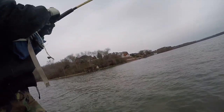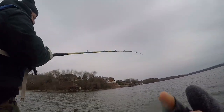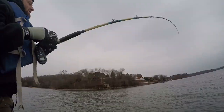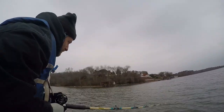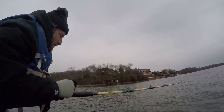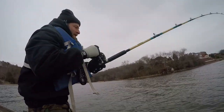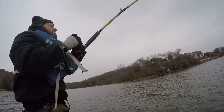Oh, that's his son. That's his son. What? Oh, man. Good job, Sam. Get her done. Oh, yeah, that's his son. This might be the biggest one in the last 5 minutes. If I just stay dedicated and disciplined, I'm going to get him in the boat. That's right. Work that fish. Oh, yeah.